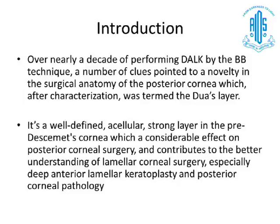It's over a decade now that people have been performing DALK surgeries with the big bubble technique, but there were a number of clues as to why this big bubble used to get restricted at 9 millimeters of the cornea, and there used to be a white ring around that. It led to investigations, and it characterized the discovery of the Dua's layer. Basically, it's a well-defined, acellular, strong, resilient, and flexible layer located just in front of the Descemet's membrane, and it has helped DALK surgeons a lot in better understanding lamellar corneal procedures and also a few posterior corneal pathologies.